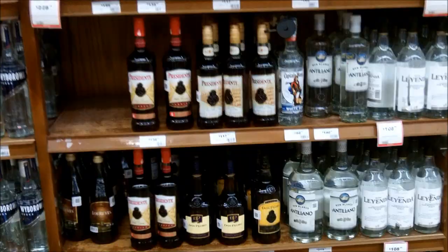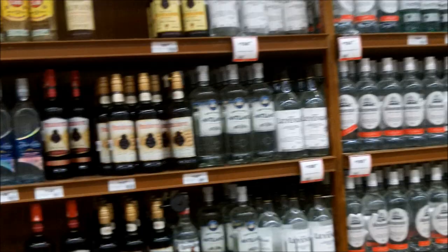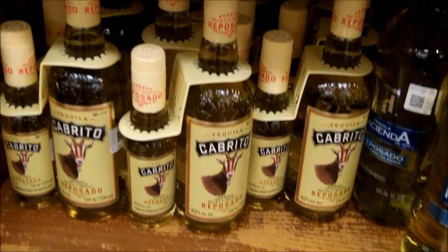And we go to the liquor section for the drunk boys. Like you can see, in Mexico we have many varieties of brandies. No, not really, we have only a few ones. A few varieties of brandies, a few varieties of vodka. This is the most common brand of vodka, Oso Negro. And many varieties of tequila, that is very common here in Mexico.